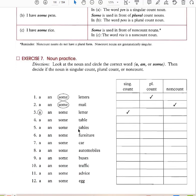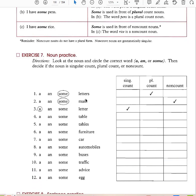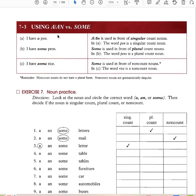So here we use some letters. So this is using some, a, and an. Okay, so we use a and an for count nouns, and we use some for non-count nouns. And some can also be used for some plural count nouns. That's where the confusion is, okay? Because some can also be used in front of some plural count nouns and not always. Let me rephrase that. I have a pen. A is always used in front of singular nouns. Some is usually used in front of non-count nouns. That's all you have to remember.